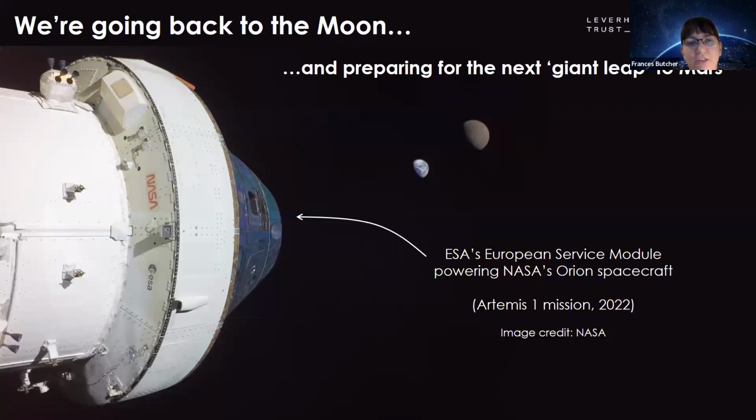And we're actually going back to the moon. So the Artemis program is a big program with several missions of increasing ambition and complexity, aiming to return humans to the moon this decade. And this is an image from Artemis 1, which was the first mission in this program, which in 2022 was an uncrewed mission that orbited the moon. And this is showing the European Space Agency's service module taking NASA's Orion spacecraft around the moon.